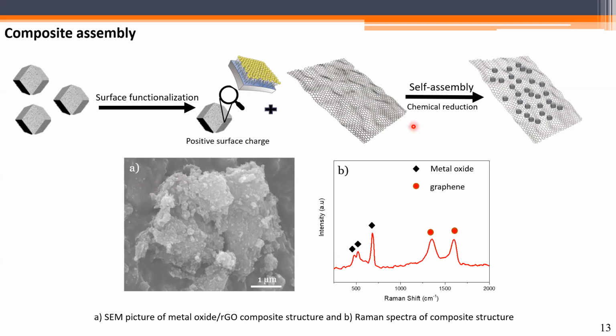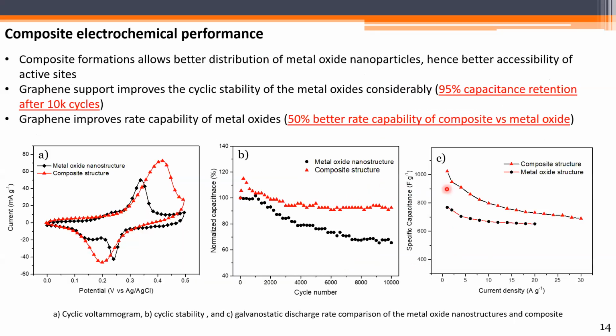we reduced GO to RGO at last using a chemical reducing agent. And here on panel A, you see the SEM picture of the metal oxide RGO composite structure, and furthermore we confirmed the structure formation using Raman spectroscopy, as you can see on panel B. The electrochemical performance of our composite was really interesting.